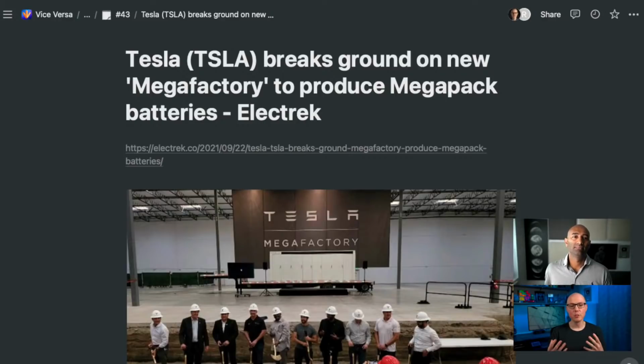But to me, this is an exciting little announcement from the Tesla Energy division. It's really cool to see this ramping up, because we're going to see more and more of these installations replacing coal peaker plants and natural gas peaker plants. It's just going to continue to trickle over the next few years, and it's neat to see them building out a mega factory. What's your take on this?